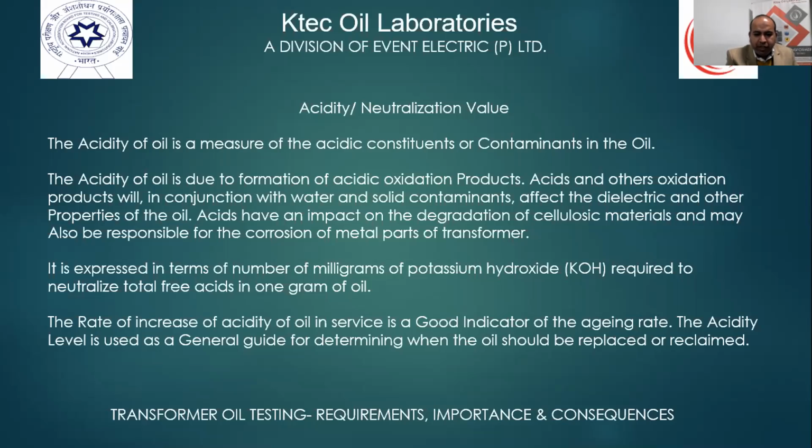So the rate of increase of acidity, अगर हम time to time monitor करते हैं, is a good indicator of the aging rate also. The acidity level is used as a general guide for determining when the oil should be replaced. देखिए acidity cannot be improved, हम improve नहीं कर सकते हैं. It can be improved up to some level after filtration only, but it is a natural property of the oil. It cannot be improved.